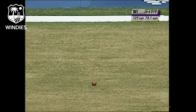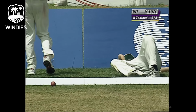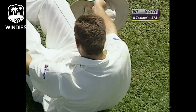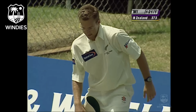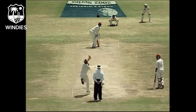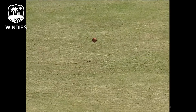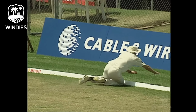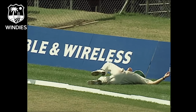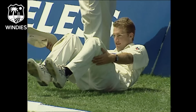That is a top shot from Christopher Gayle. Just stood up and hit it straight down the ground, and it's gone all the way to the boundary. This is a super shot. Just stood up straight, got his right elbow up nice and high, and just punched it down the ground. Valiant effort there by Daniel Vettori.